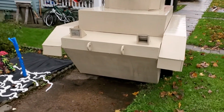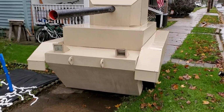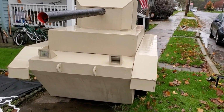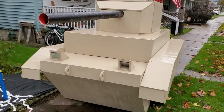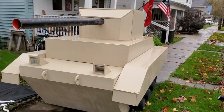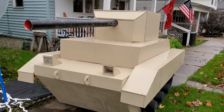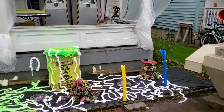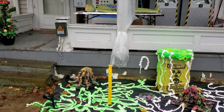Just so you know, with this tank, it's not 100% finished. We wanted to put tagging and decals on it, but as luck would have it, since we've set this up, it's rained every single day for the past 2 weeks, and it's currently raining, so I'm trying to get this done now before it gets too bad.